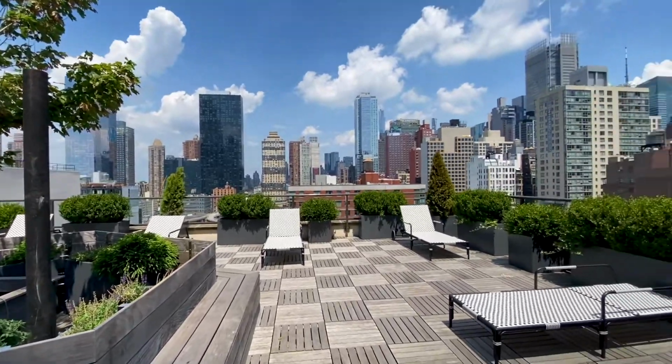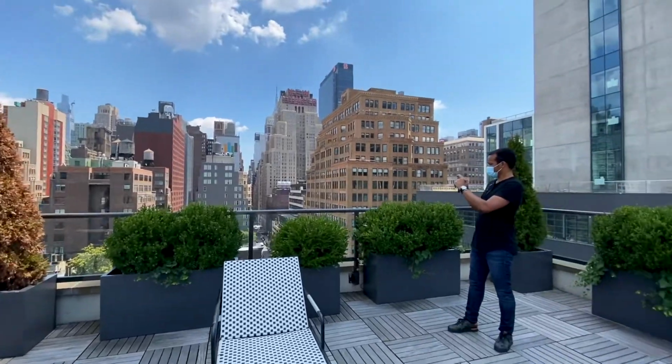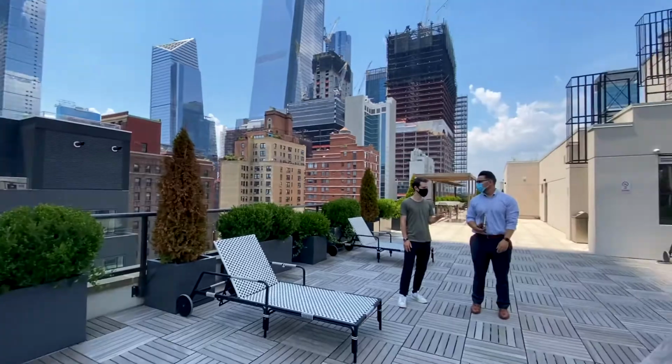It feels a little empty to me, like it's just a space. I really liked it. But it is spacious. The tiling on the floor looks nice.